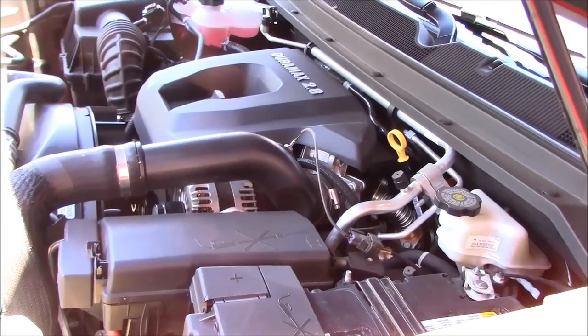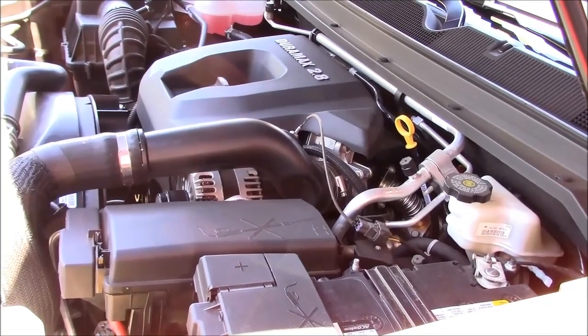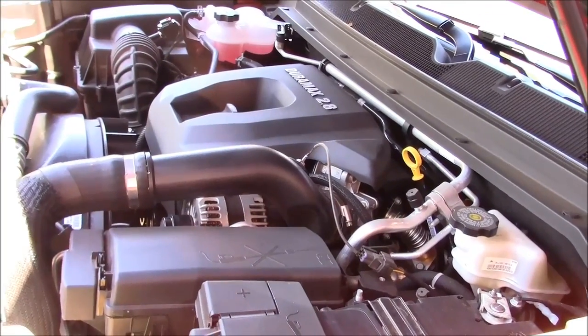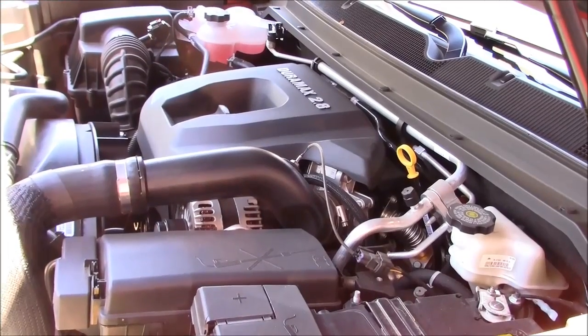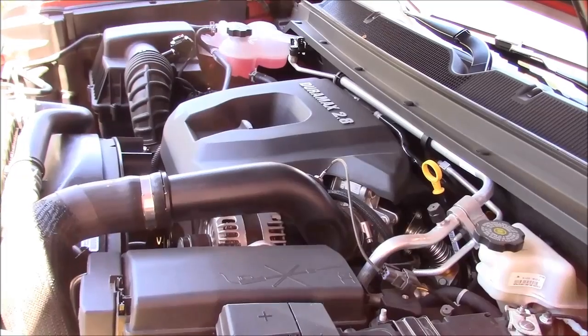Okay, we've covered fuel economy, performance, costs, but there's a fourth thing you need to know about before you buy a diesel. And I know I'm going to get some hate mail on this because there are a lot of people out there convinced that diesel engines last forever, far superior to gasoline engines. No.